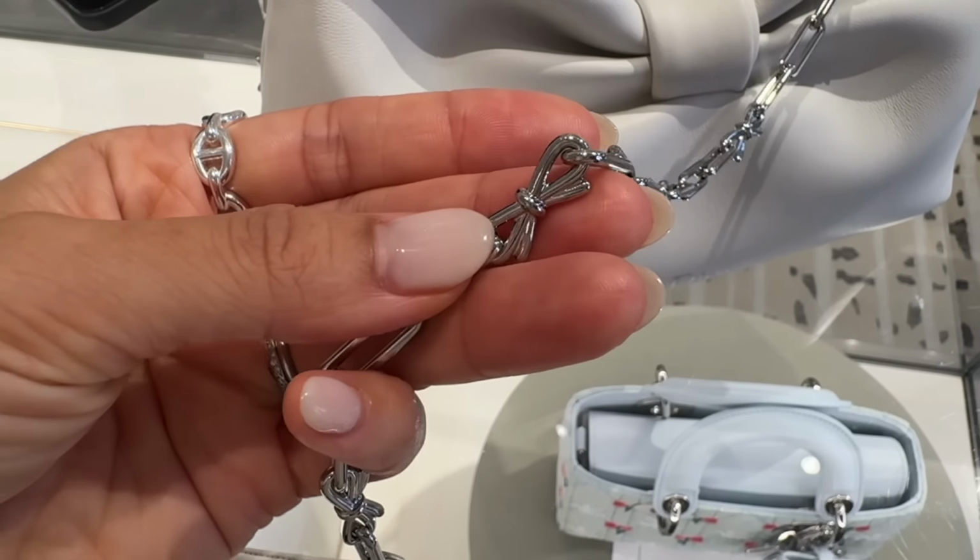So yes, back to the ribbon bag. It is definitely a very different style. It's so whimsical, even down to the chain details. I didn't even know that some of the chains were actually in the shape of a ribbon. How cute is that detail?